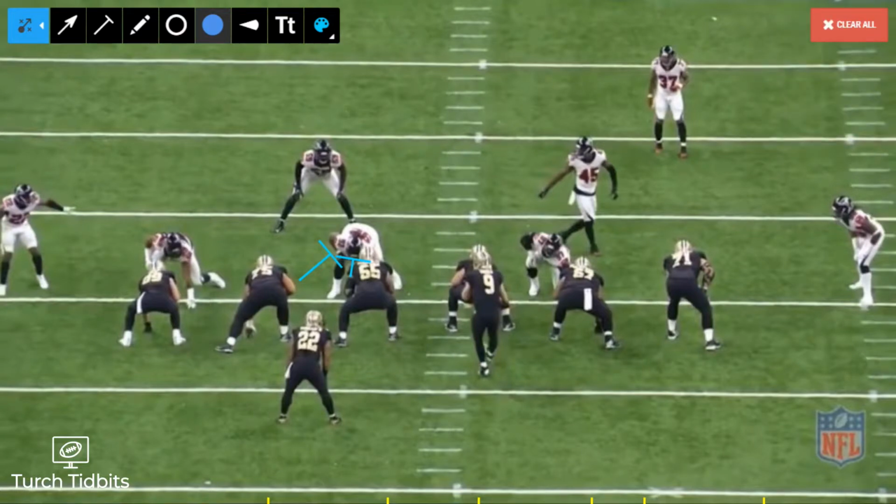Okay, so the complement that Brown describes to the outside zone is the inside zone. Again, saving the technicals for the show notes in terms of how the blocks are executed, i.e. line calls, etc. Inside zone, when run to the weak side, often features a double team block on the backside.